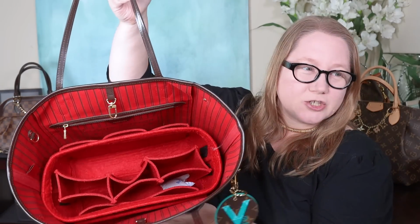But I wanted to show you something. If you saw my packing video, you would have seen this tip in there too. The Neverfull, similar to the Longchamp Le Pliage tote, is a big open space. I do tend to use those organizers in them, but I take the center compartment out and I really just use it more as a liner than an organizer, just to give the bag a little more structure and to make it easier to find things.